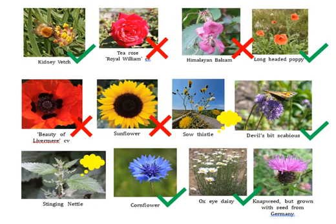The next one is an oxeye daisy, and yes, of course, we'll have those. Now the last one is knapweed, but grown with seed from Germany. We're going to say no to that, and the reason is it's to do with provenance, and we'll talk about that more in a further slide.